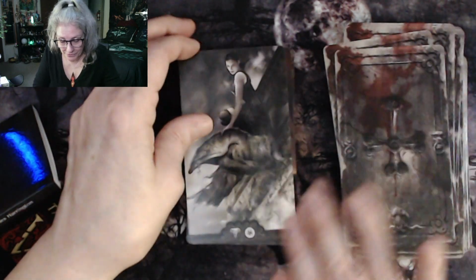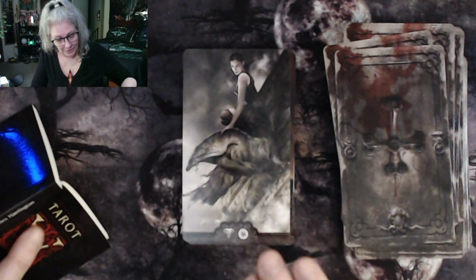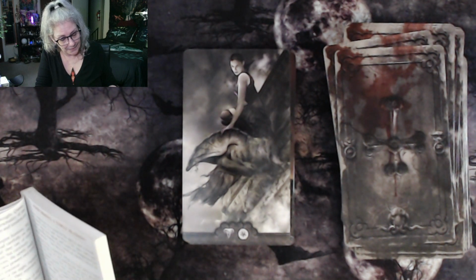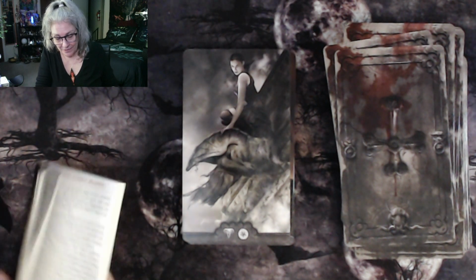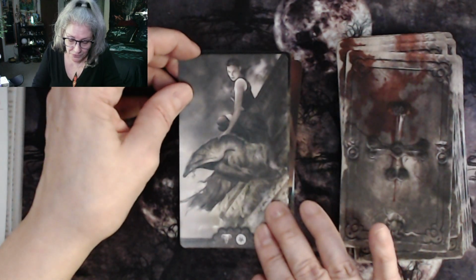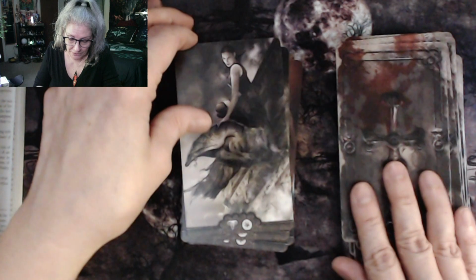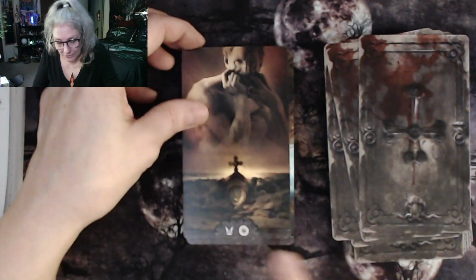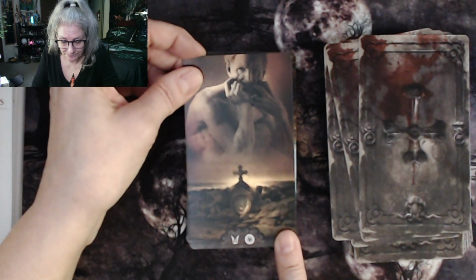The warrior. Again, I'm forgetting. Mistresses of the night, lords of darkness. Okay, the warrior. Very similar to the last one, don't you think? I'm not going to go back. The mistress of the night, pentacles, and the lord of darkness.